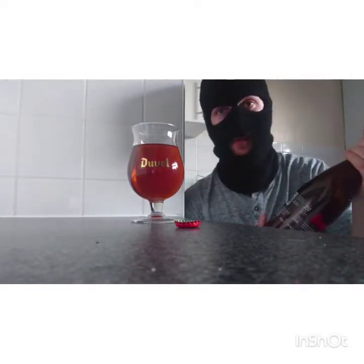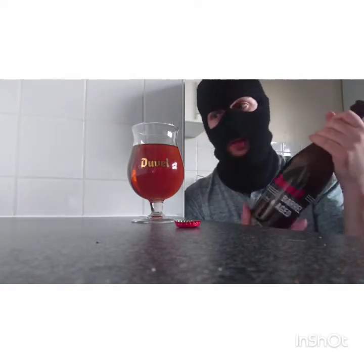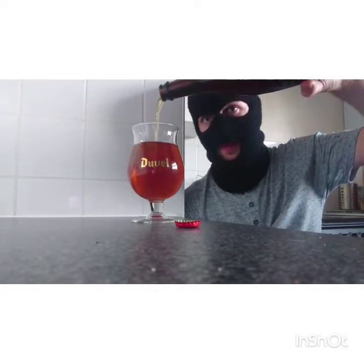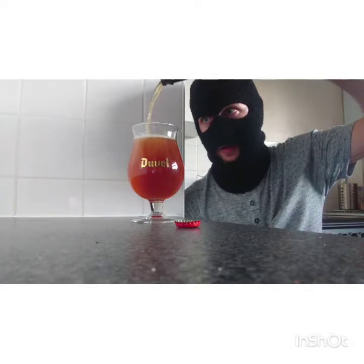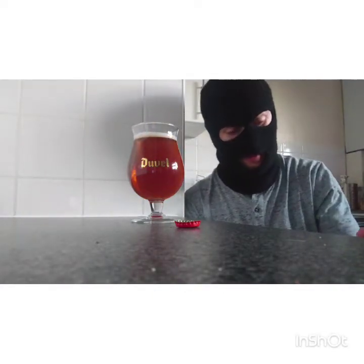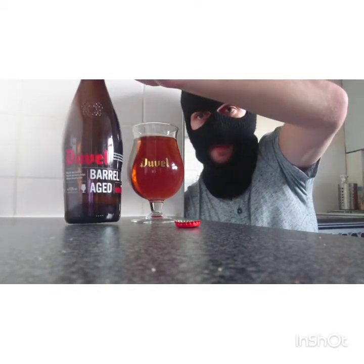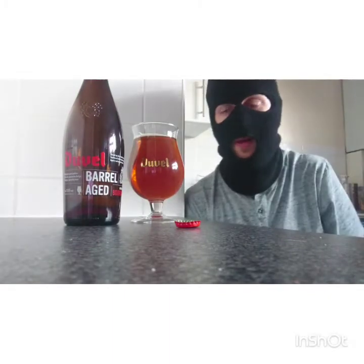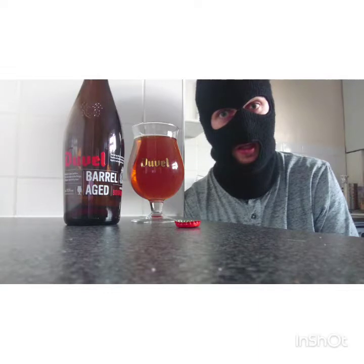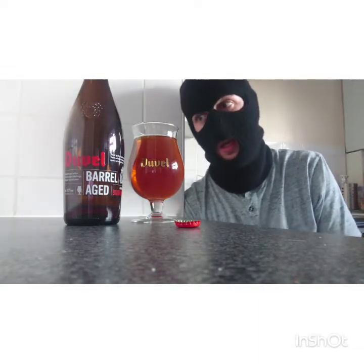Duvel batch number 3. Was it worth the £35 I paid? I don't know. I think I would say, actually, do you know what? I would say yes, it is worth the £35. Definitely worth the £35 I spent on this. You know, it's an experience to say the least. It's not my favourite. I would pick normal Duvel over this any day of the week.